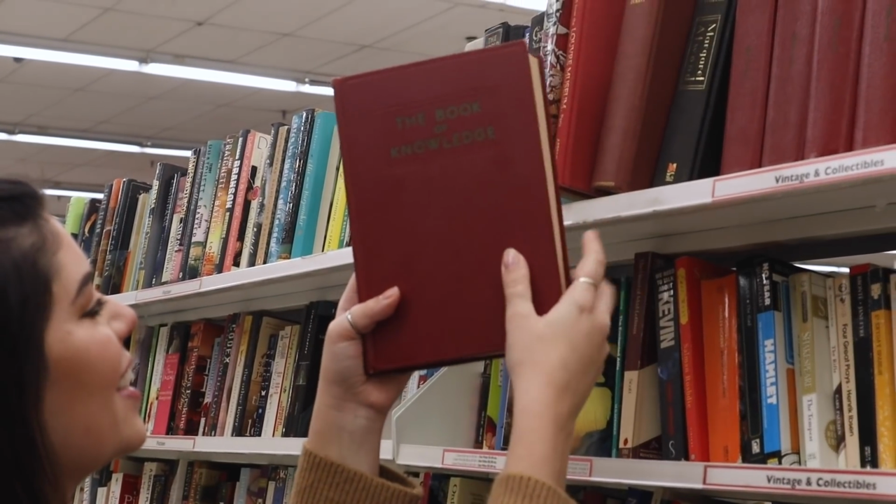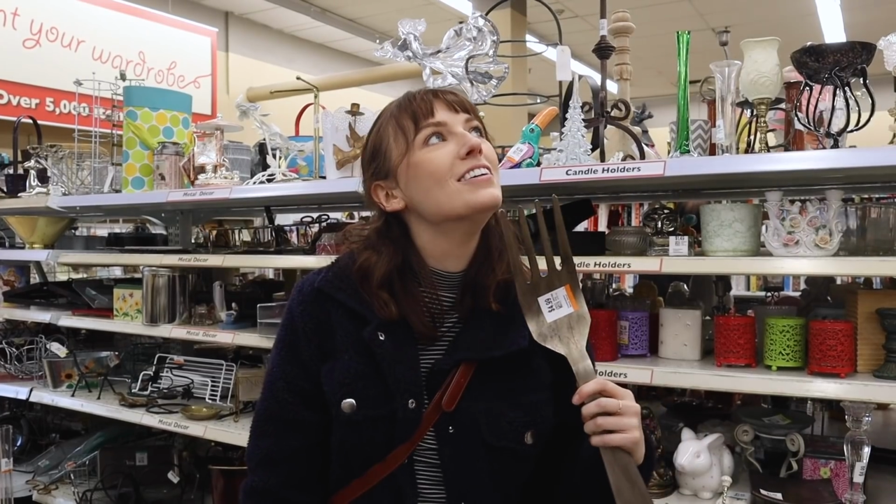Yay! All right, it's the next day, and it's time to hit the stores to get everything we need to make this room come together. As per usual, you guys know we love to start at the thrift store first.